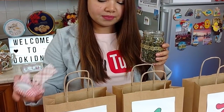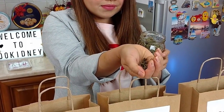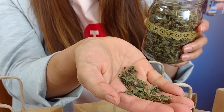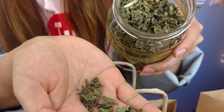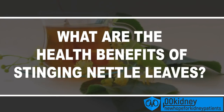I actually bought this. It's pretty inexpensive and easy to find in any herbal store, even online. I think I paid less than €1 for the content of this jar. So, what are the health benefits of stinging nettle leaves?